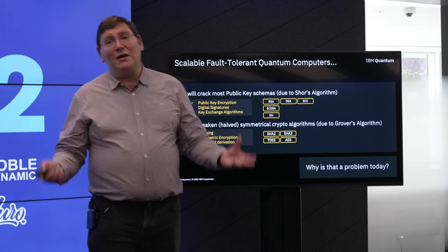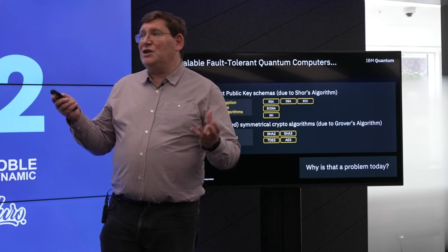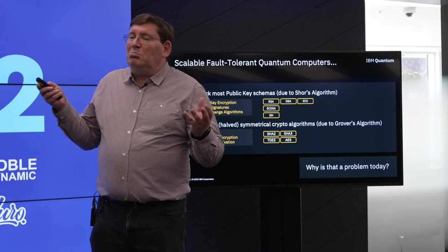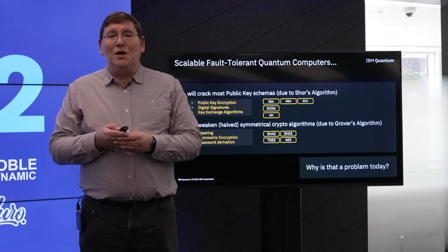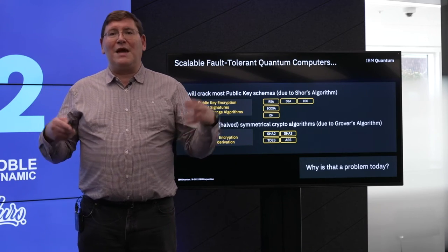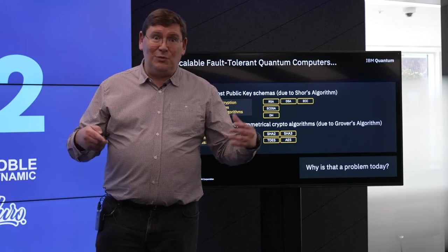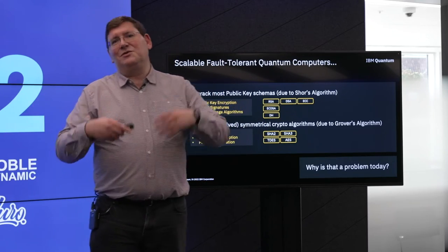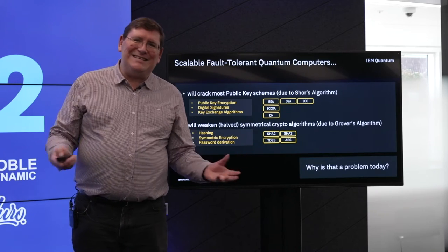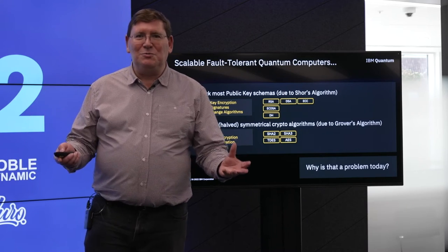There's also another class of cryptography that we use, typically symmetric, where you're sharing, where you're hashing, where you're doing password derivation, that we know a different algorithm will mean that they have to be improved. So we won't crack that, but it means that you will have to use larger key lengths, larger digest lengths. Now, the reality is, we don't have a scalable, fault-tolerant quantum computer today.